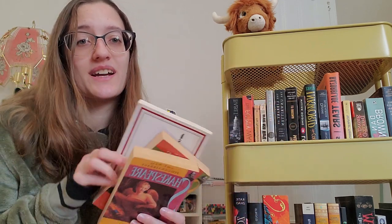But yeah, some Shakespeare. I love Shakespeare, and I'm always gonna have a bunch on my TBR until I read all of them, which is going to happen eventually. That's a weird thought that I've never considered before. Anyway, that's the end of my TBR. Like I said, there's 37 books on this TBR, which is manageable for me. I think it's a good number.